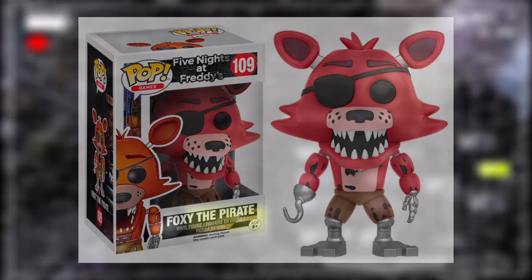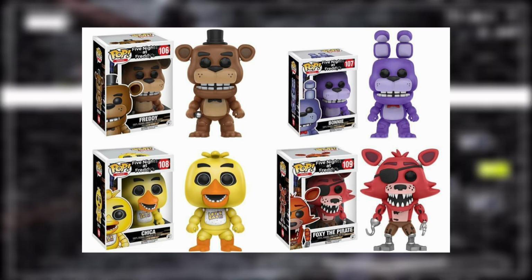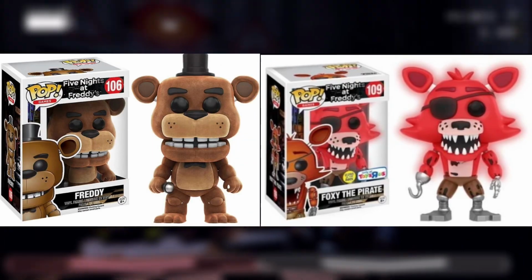I think out of all of these guys, Foxy came out the best because while other characters would receive new molds in later releases, Foxy actually never changed, showing that his design held up really well. We would also receive two exclusives, that being Freddy Fazbear, but he was flocked. This was a Barnes & Noble's exclusive, and we would receive a Foxy that glowed in the dark. This was at Toys R Us.